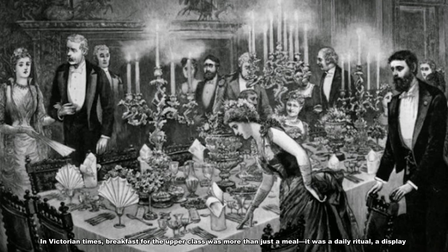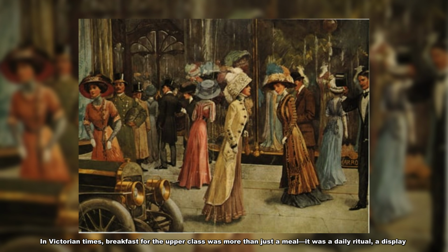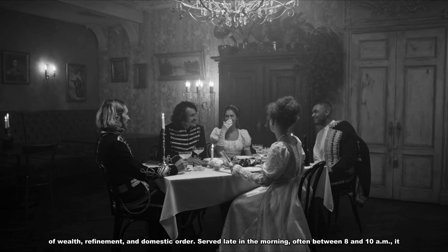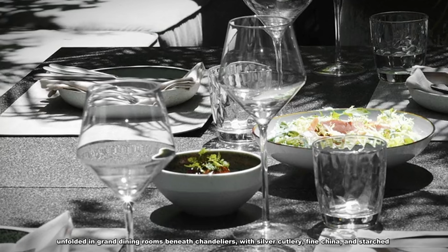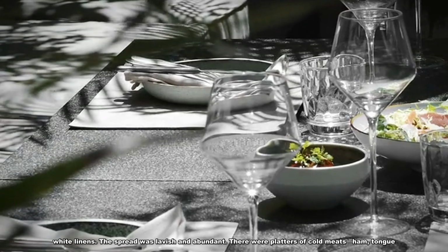In Victorian times, breakfast for the upper class was more than just a meal. It was a daily ritual, a display of wealth, refinement, and domestic order. Served late in the morning, often between 8 and 10 am, it unfolded in grand dining rooms beneath chandeliers with silver cutlery, fine china, and starched white linens. The spread was lavish and abundant.